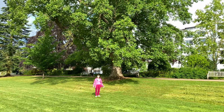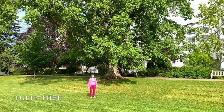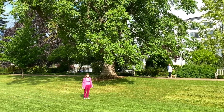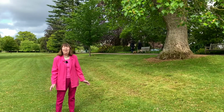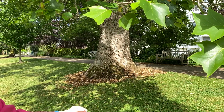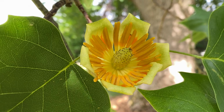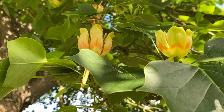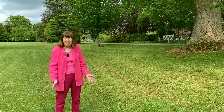So here I am on the top lawn of Jephson Gardens now with a magnificent tulip tree behind me. They can grow extremely tall, 170 feet in some places, a native of the eastern side of North America. The tree can be easily identified the end of June, early July by its yellow tulip-like flowers, hence the name Tulip Tree. Also by its very distinctive large leaves, which some people think resemble a viola or violin, hence sometimes it's called a fiddle tree.